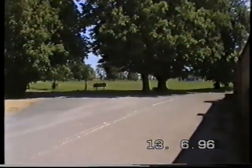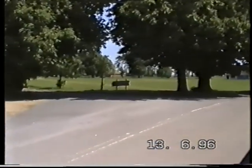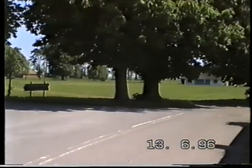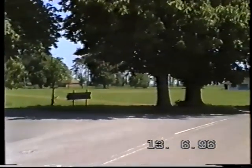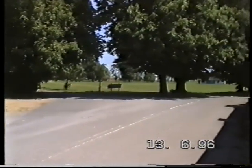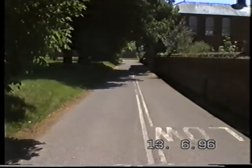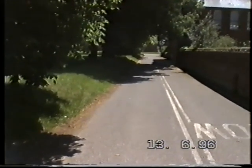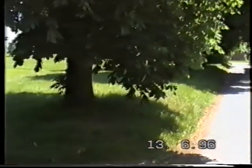And there, the cricket field. Afraid it's not much of a pitch now, it's all derelict, or becoming derelict. That's a road along the wall from the church around the cricket field, panning across now to the cricket field.